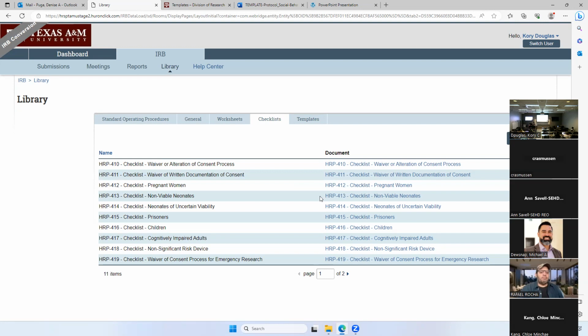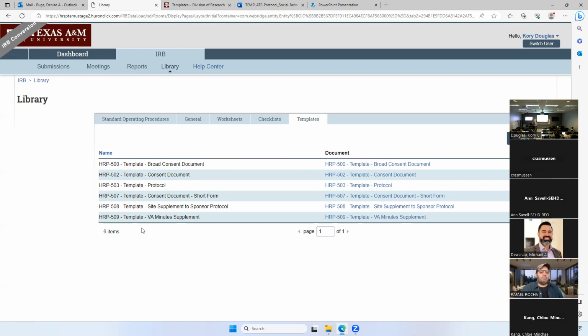And then all our templates will eventually be loaded here. So you'll be able to get your protocol templates here, your consent templates, site authorizations, any templates that our office provides, they'll be here for you to download and access.